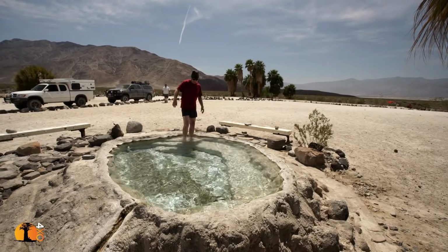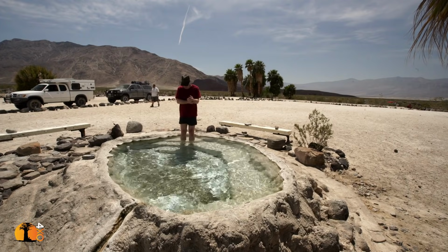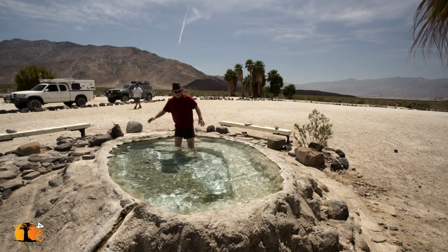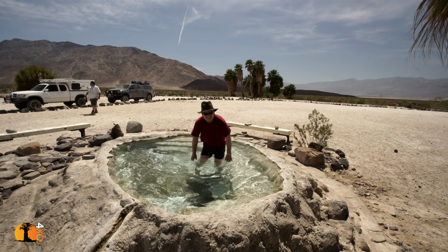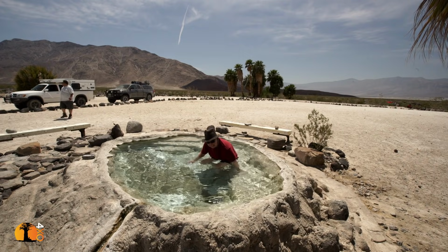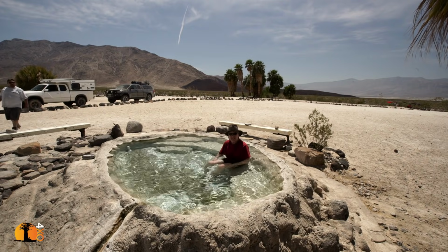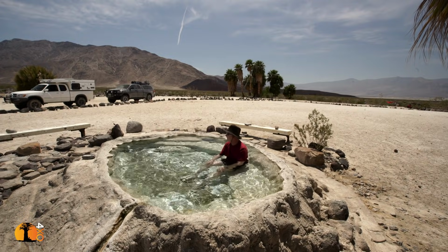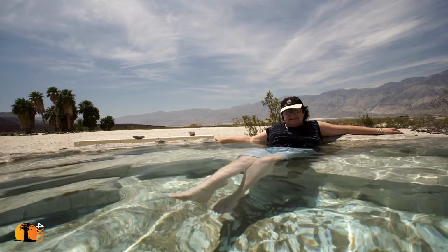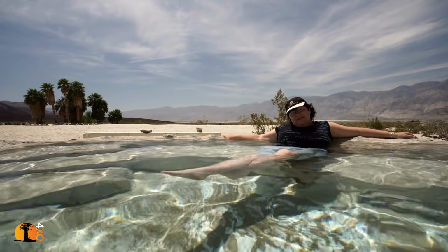Now, I'm not expecting this to be overly refreshing. I don't have keys on me or anything like that. It's hot. This is only going to be refreshing when I get out. Oh, it's hot. Whoopsie! Come in soon. You're whinging. All deserts should have one of these. We should make it compulsory. Perfect time for a cold one.